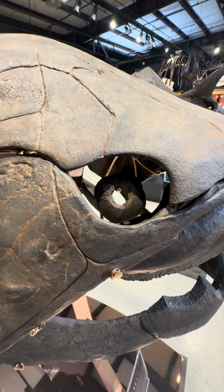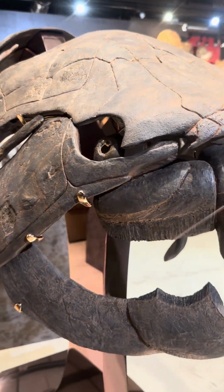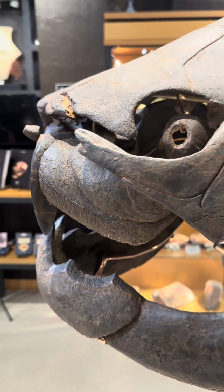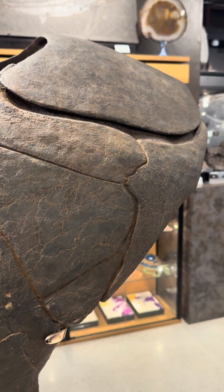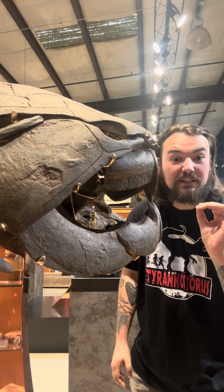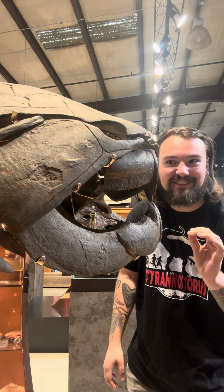Terrorizing the trilobites and the ammonoids of the Devonian period was a giant shell-crushing armored fish with jaws powerful enough to crack open the toughest shells and even bone. This is the skull of Dunkleosteus. Millions of years before dinosaurs walked the earth, giant bone-crushing fish terrorized the Devonian seas.